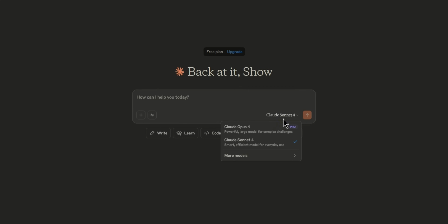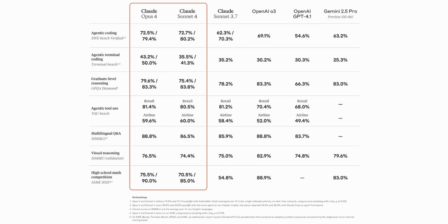And of course, the subscription gives you access to Claude's best model, the one they recently updated. For a brief window, it was even outperforming all the major competitors in benchmark tests. It handled reasoning, writing, and coding tasks exceptionally well.